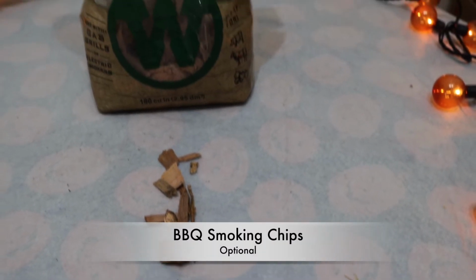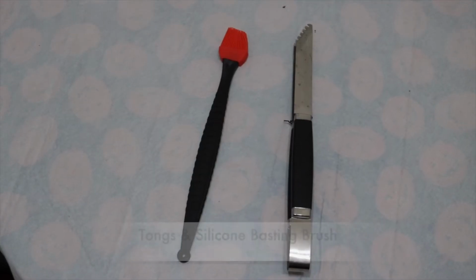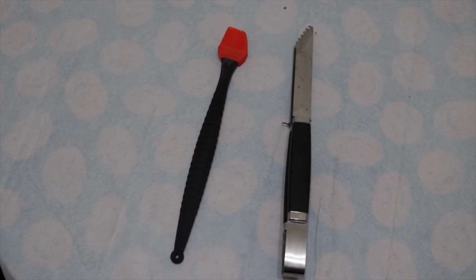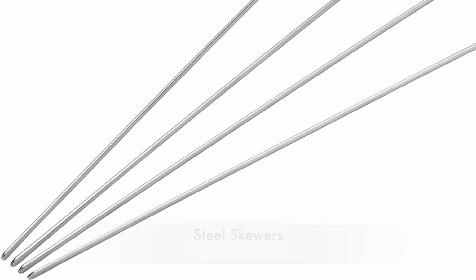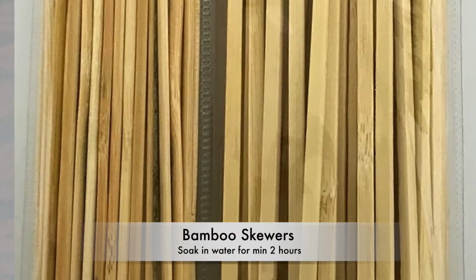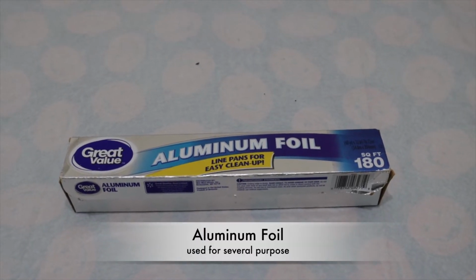Some smoking chips to elevate the smoking flavor in the grill recipes. Now barbecue tongs with a silicone basting brush to spread the oil to glaze on food. Now we're moving on to steel skewers, or you can use bamboo skewers. Bamboo skewers, don't forget to soak them in water 2 hours before the grill. And the multi-purpose aluminum foil.